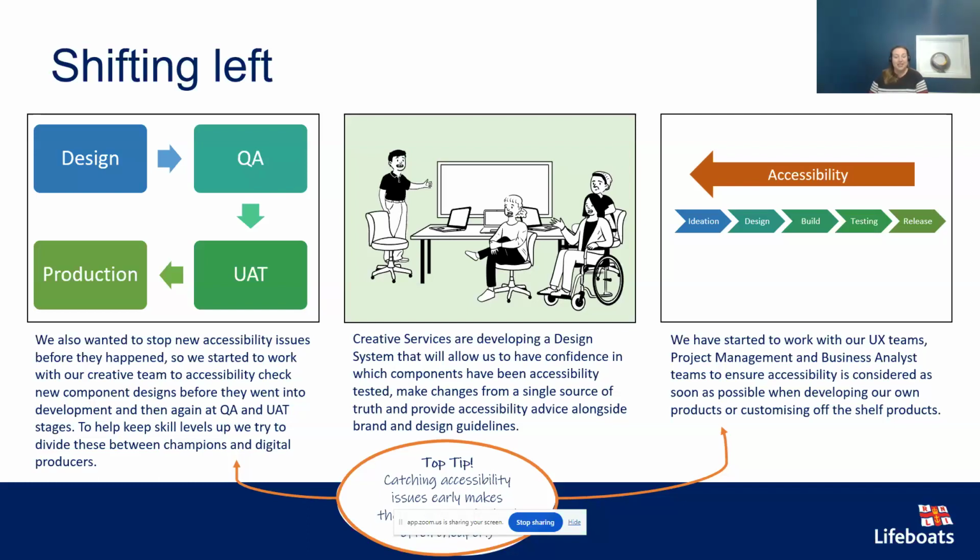And we've started identifying teams that we can work with to make sure they're considering accessibility as early as possible. For example, our experience team, our project management, business analyst teams, data governance teams. We speak to them all and try and make sure that they're thinking about accessibility right from the start of a project. And at the moment, we're currently working to make sure that all of our project management documentation and processes include accessibility. And that's for both our own products and anything that we customize from off the shelf products as well.